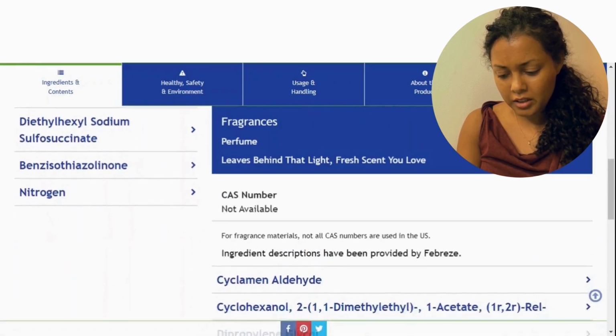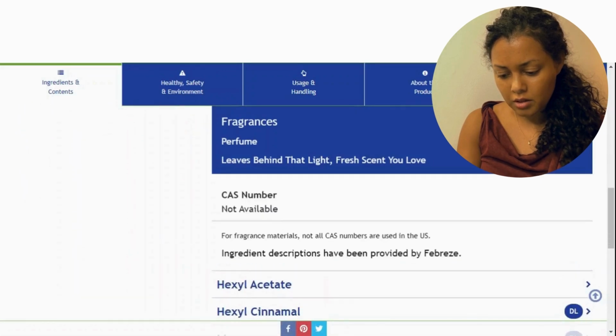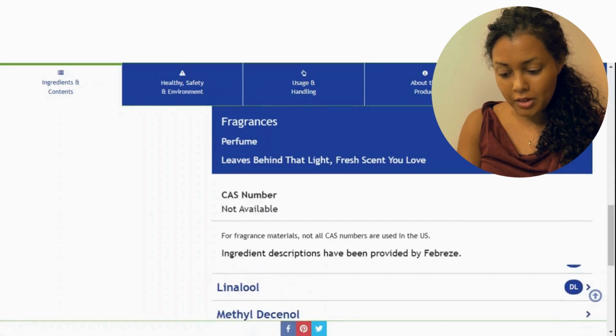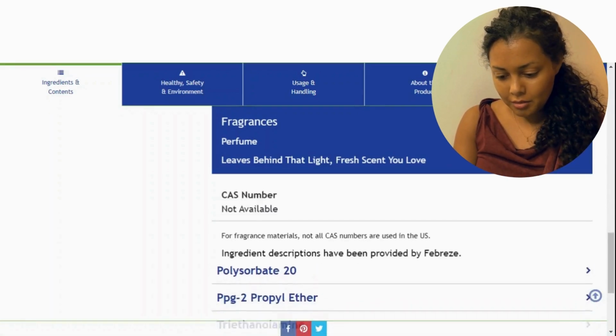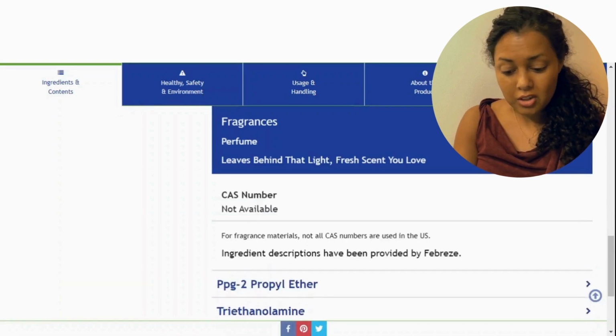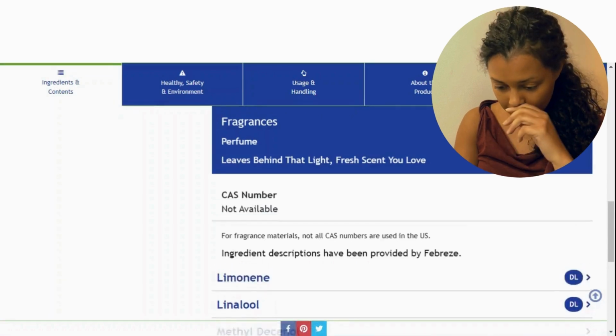Okay, so it's good that they at least list a lot of the chemicals that they use in their fragrance. That's more than a lot of people do. Of course, we can't trust that this is all of the fragrance that they use in it. There could be more, and this is just what they're going to tell us because they're not regulated to tell us everything. So this is just what they want us to know. And yep, I can confidently say I do not recognize any of these ingredients.